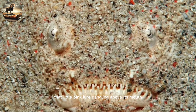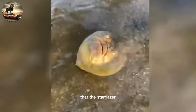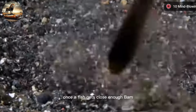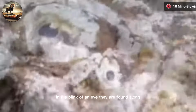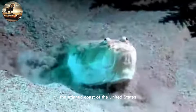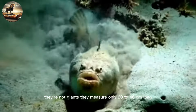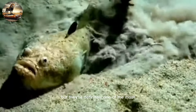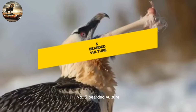That little pink lure dangling above its mouth is actually a modified fin that the stargazer wiggles to mimic a tasty worm and attract curious prey. Once a fish gets close enough, bam! It sucks it up with its powerful mouth in the blink of an eye. They are found along the Atlantic coast of the United States, between North Carolina and New York. They are not giants, they measure only 20 to 46 centimeters long. But they are definitely one of the most unique looking fish you'll ever see. Number 5. Bearded vulture.